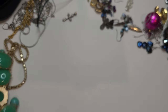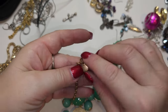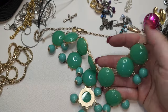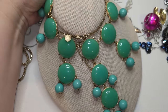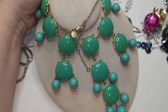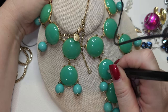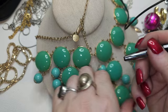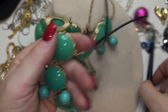Yeah. What is this? This is huge. Bib style necklace. It is J. Crew. I never thought J. Crew do necklaces like that. Let's take a look. I can't even fit it in the camera so you guys can see. It's a statement. This one is a statement. I think these are glass. It kind of jerks a little bit, but not enough for me.